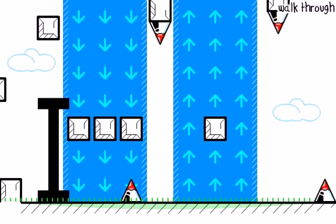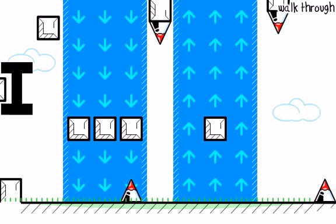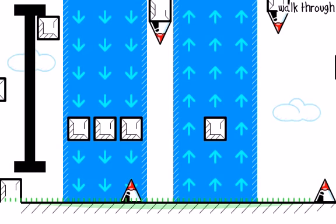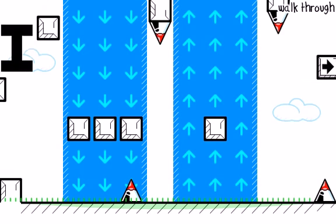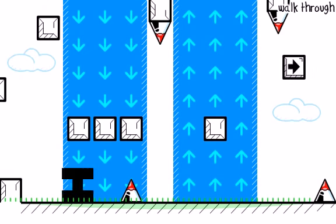Okay, what did I want to do here? There we go. Hop up like that. Hop up like... No, not there. I want to go up even higher. Hop up like that, get onto this, and then jump over! What?